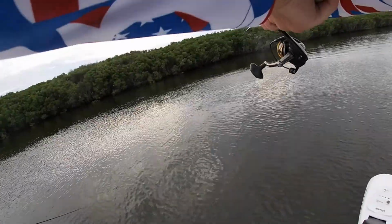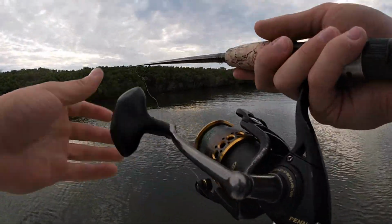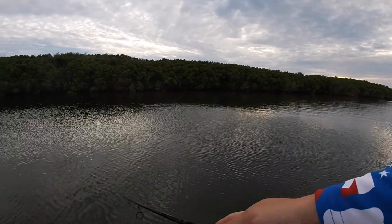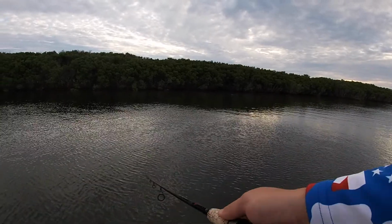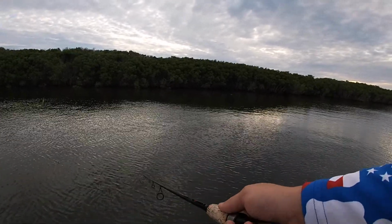I wonder if that helps, a lot of bait in there. I wonder if it helps the fish eat it better. It's because it's like all the way on. I don't know. I have no idea.